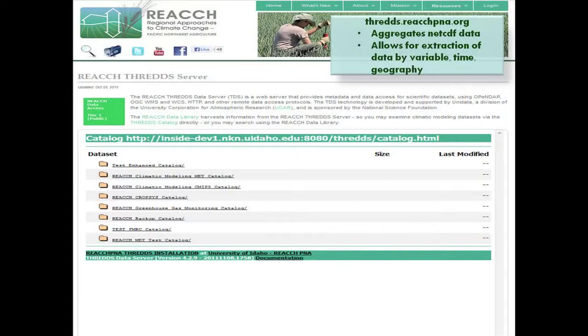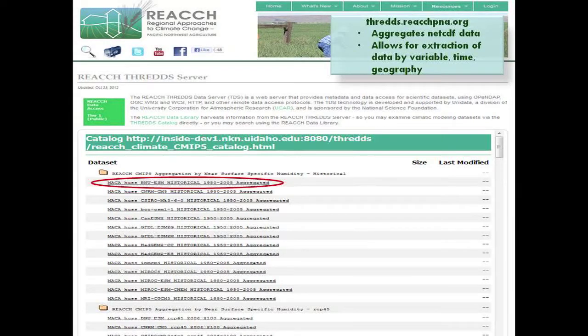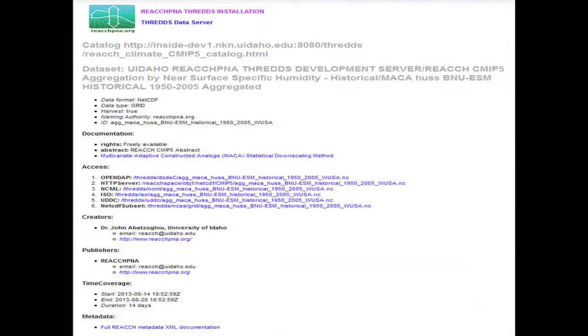So in this instance, I'm going to select one of our catalogs, which is our CMIP5 catalog. And I've aggregated all of our data. In this instance, this is just one view of several different models, and I've aggregated them based on a time period. And so I select one of these, say the first one, 1950 to 2005, for a particular scenario. It presents that data set to me and it gives me metadata about it. It says who created the data set, where did it come from, what are the specifics about it, and it lets me look at all kinds of ways of accessing it.